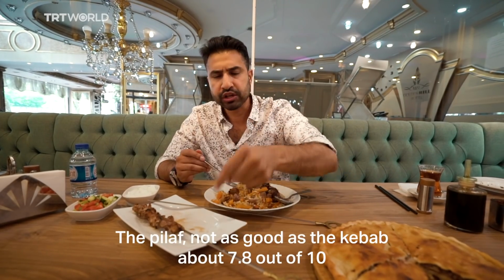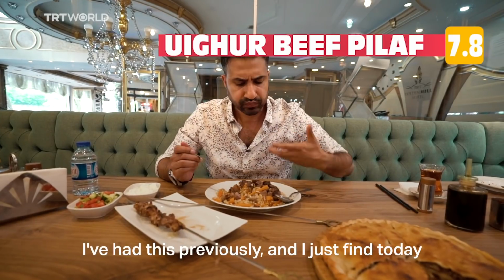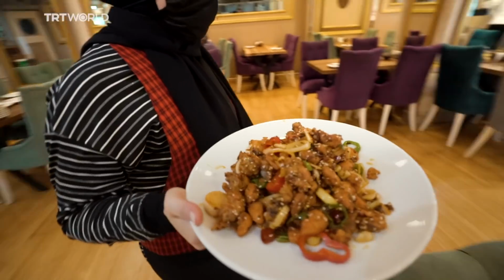The pilau, not as good as the kebab. About 7.8 out of 10. I've had this previously, and I just find today the rice is not that aromatic, but it's a great dish.